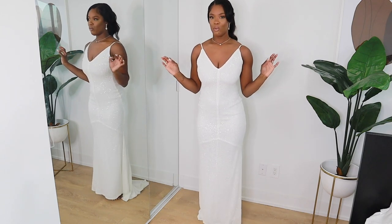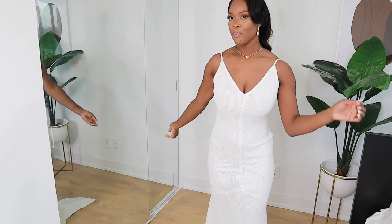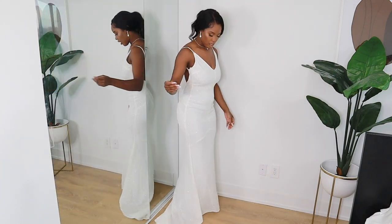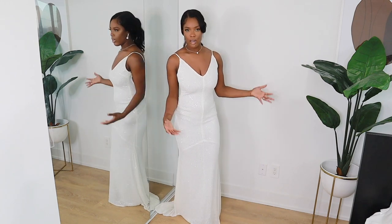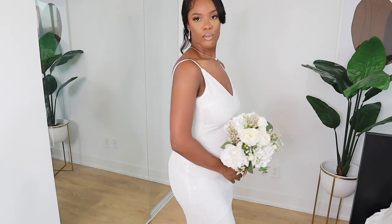I love this dress so much. I'm gonna stand on my tippy toes, but you guys can kind of see it in the mirror dragging. It's not a super long train, so I think it's really nice. It's not gonna be really annoying to drag around with you or drag behind you. I love it. And I just love how it fits my body, okay? It is definitely something that you can wear, and it's really beautiful.